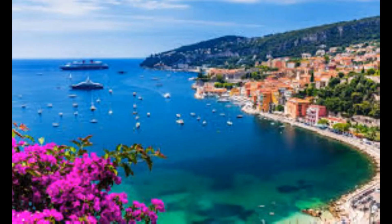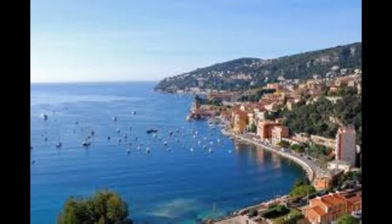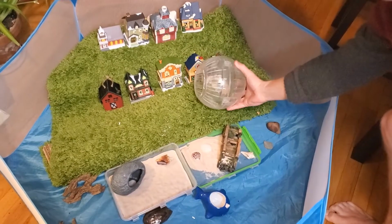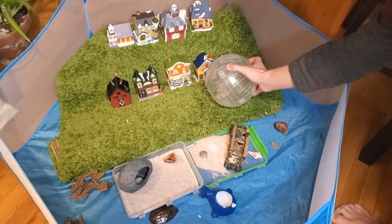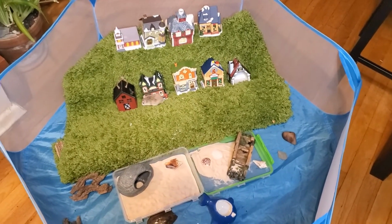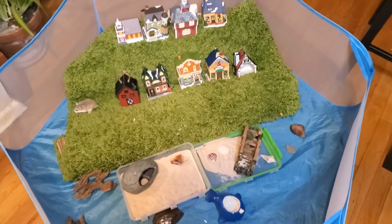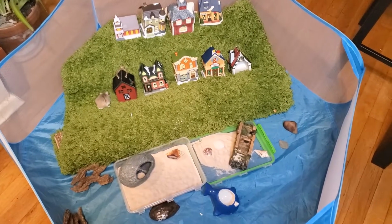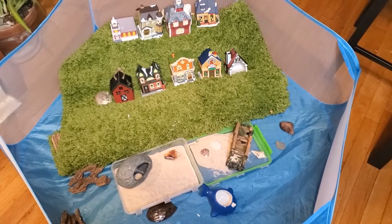So these are some images I used for inspiration to create the best recreation I could of the French Riviera for our hamsters. As you can see, I've got the mountains in the background with the houses close together, the beach, the beautiful sand, and then the sea.